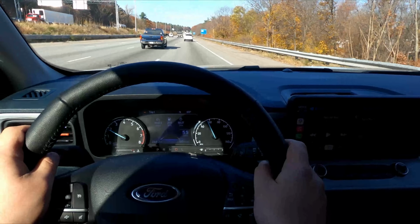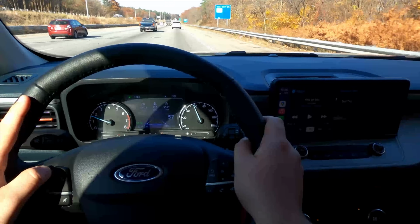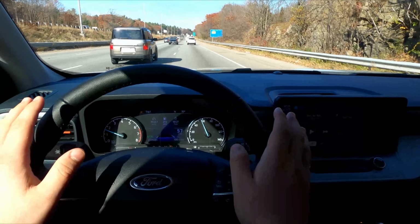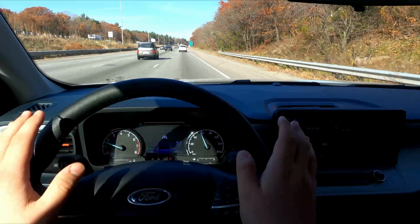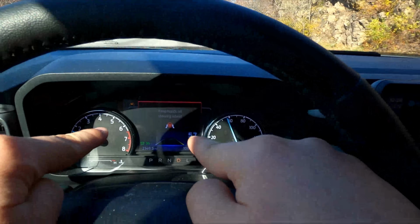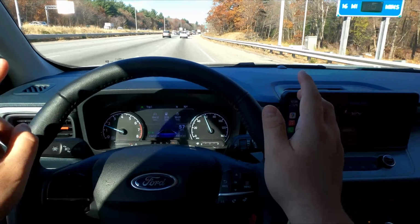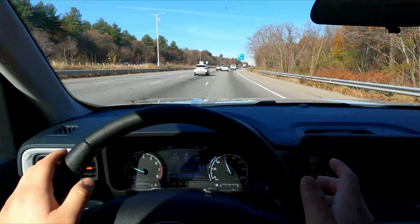One of the things you need to understand with all of these systems, this is not Ford's Blue Cruise. This is not GM Super Cruise. This car cannot operate on its own for extended periods of time. In fact, the Maverick makes a good job at alerting you when you have taken your hands off the wheel for an extended period of time, because this is not an autopilot system. This is merely a safety tool in order to keep you within the lane.